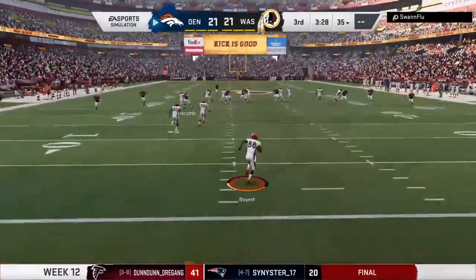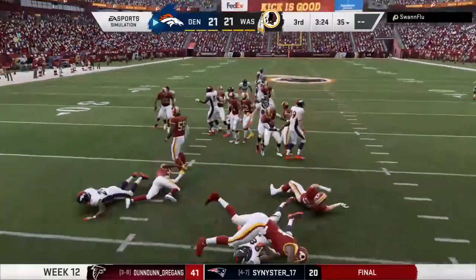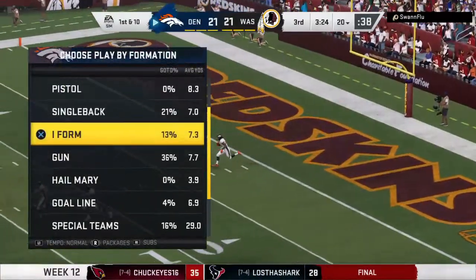As the kick's away, this will be taken to the back of the end zone. And the decision to come out is going to cost him 5 as he's taken down right at the 20.